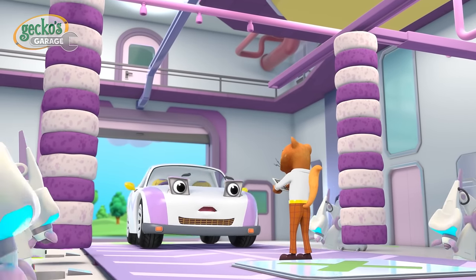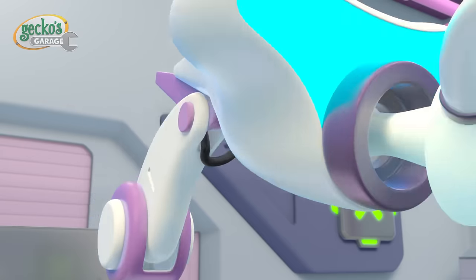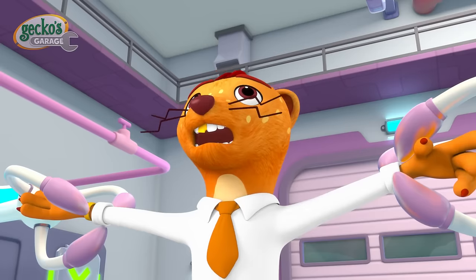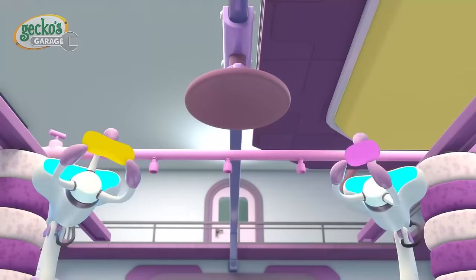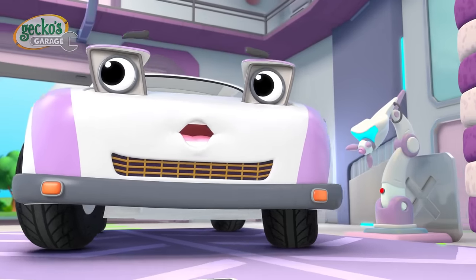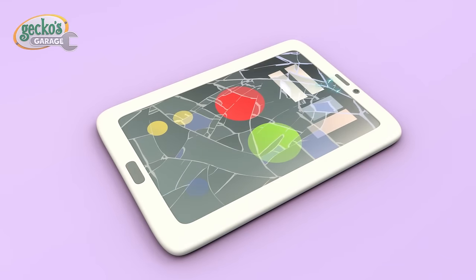Come along now, Sylvester. Stop dawdling. You need to be here. Oh, no. Oh, not me, you robotic wretch. Oh. Sly, do something. Oh, no, you clumsy clown.